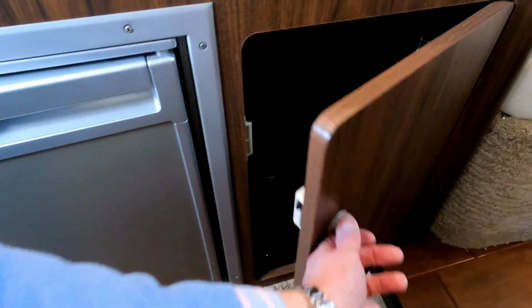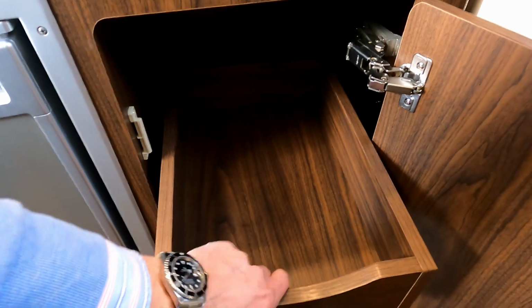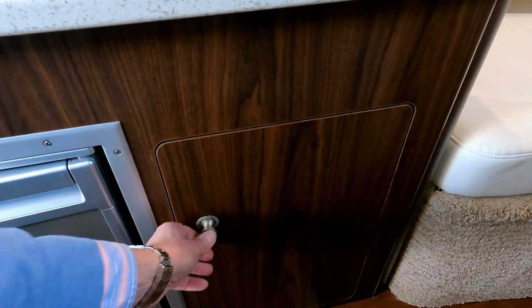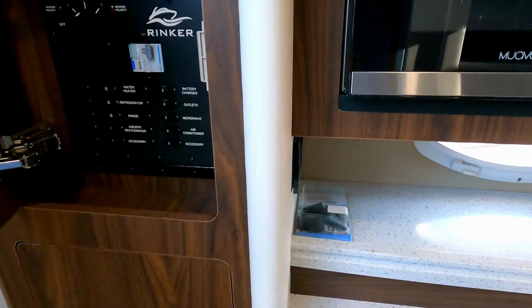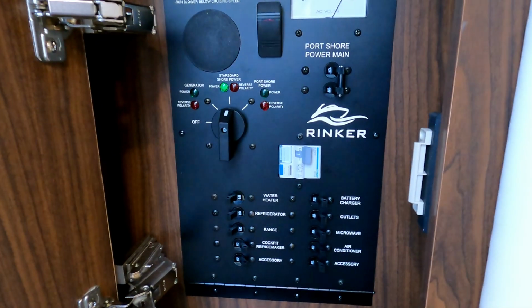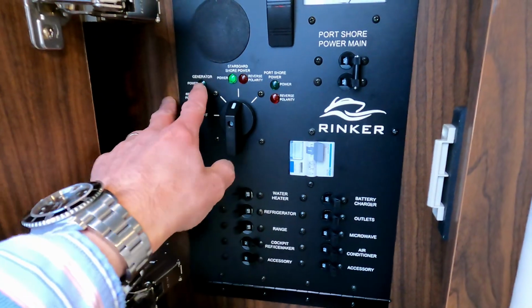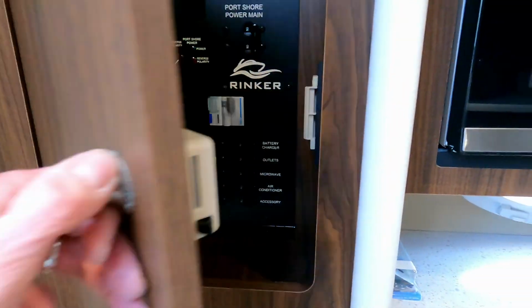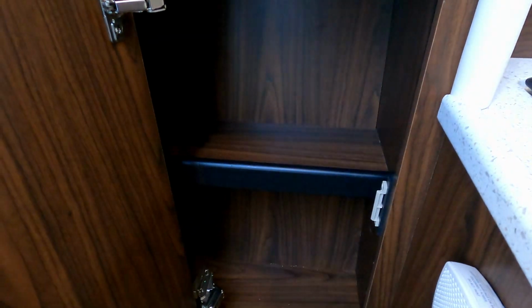Bit of additional storage in that little cupboard, and what looks to be a pull-out cutlery drawer. Very nice. Surprisingly nicely finished, actually, I've got to say. So in here is your second distribution panel, and this one is for your 240 volts, so mains voltage. It does mention on here generator, and I think it mentions aircon here somewhere, but these options are not fitted currently on this boat. More storage down there.